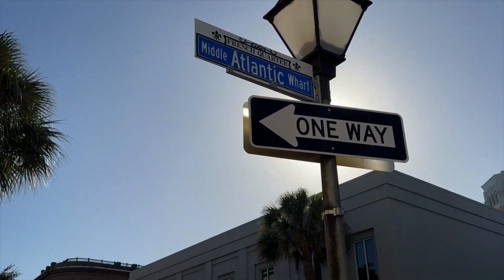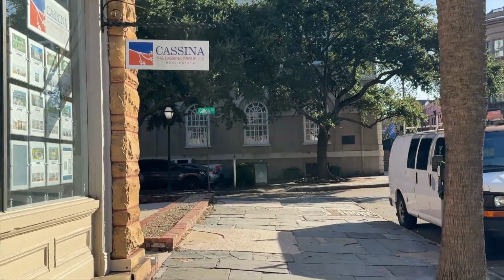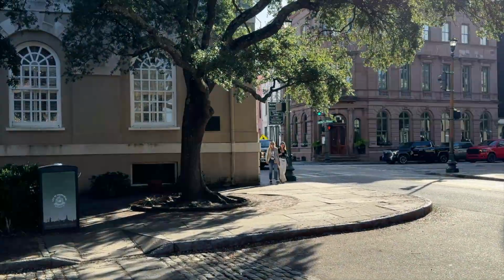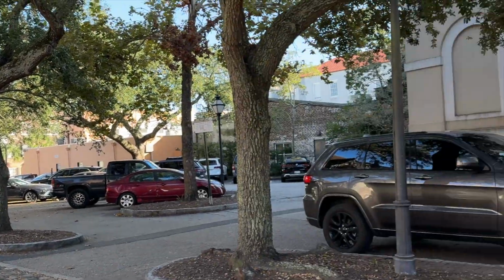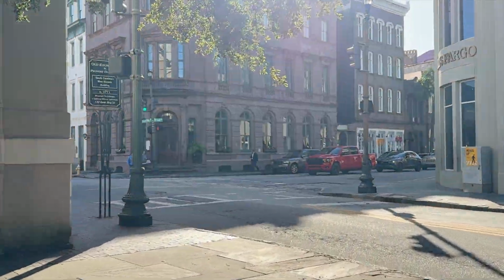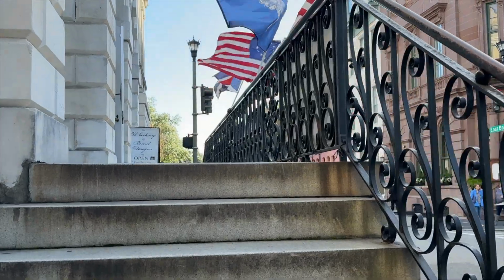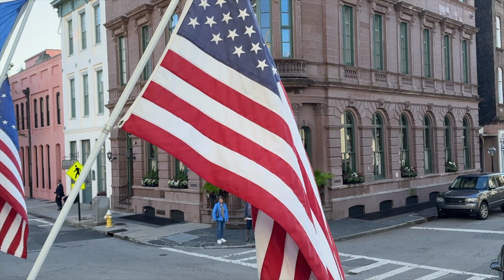Soon we'll be coming up on the Old Exchange Building, a little history about that building. Completed in 1771, the Old Exchange Building is a Charleston landmark and the site of some of the most important events in South Carolina history. Over the last 2.5 centuries, the building has been a commercial exchange, custom house, post office, city hall, military headquarters, and museum. During the American Revolution, British forces converted the bottom floor of the exchange into a military prison known as the Provost or Dungeon. American prisoners of war, British soldiers, private citizens, and enslaved people all endured its harsh confines.